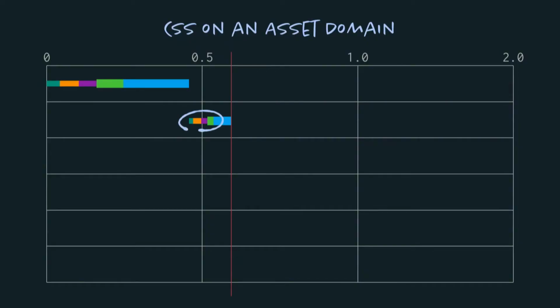What happened is this. Because we'd moved the CSS file onto a brand new domain, we had to now do new DNS, TCP, and TLS negotiation. We had a lot of network overhead right in front of this critical asset. So it took us longer to even find out where the CSS lived.